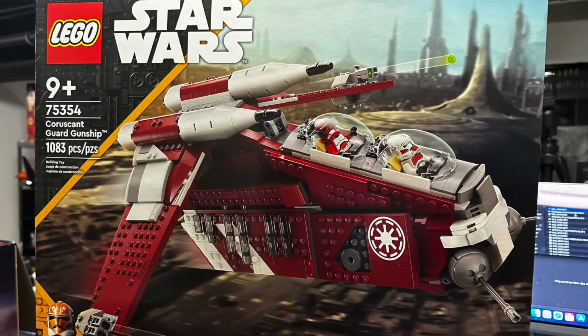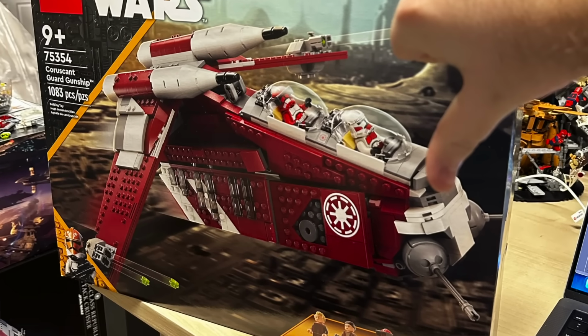Welcome back, everyone, to another LEGO Star Wars video. I think by now we all know that in 2023, LEGO released a Coruscant Guard Republic gunship, and that set was met with a couple different levels of controversy. One was the dumbification of it, the smaller scale, missing some play features, missing some other stuff, and of course the minifigure controversy.